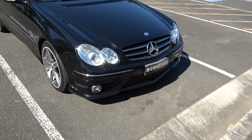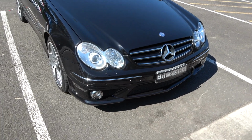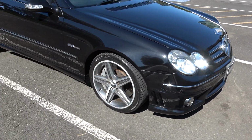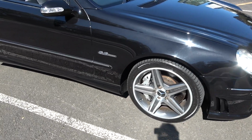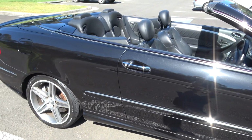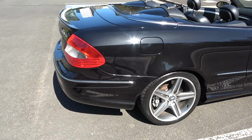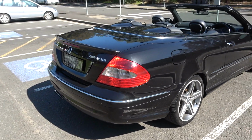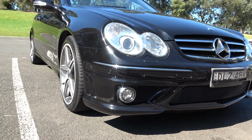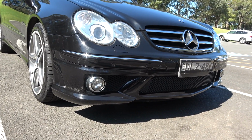So this car's really an interesting transition between the older style Mercedes with the oval headlights and the newer style Mercedes that came in kind of in the mid 2000s. This combines the practicality of a four-seat, but also with the ability to drop the top and have that open top motoring experience. Front spoiler has an aggressive look to it, and it has these vents at the side here which just give it that slightly more purposeful look.